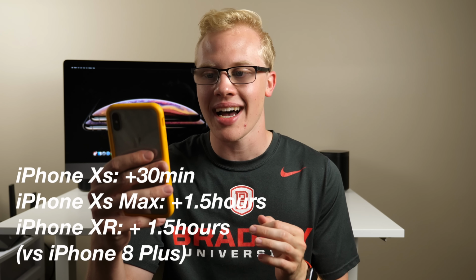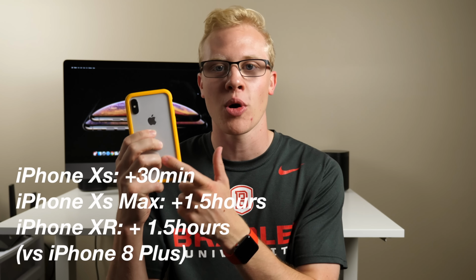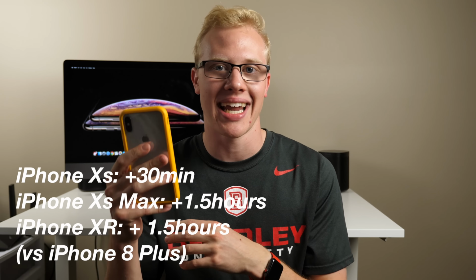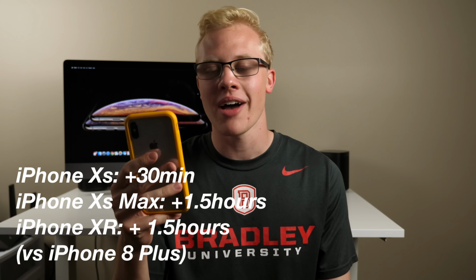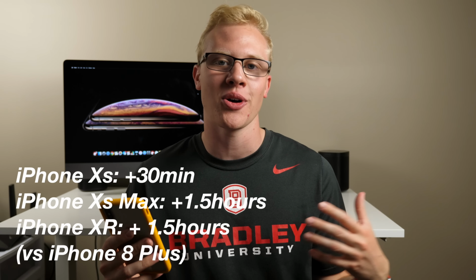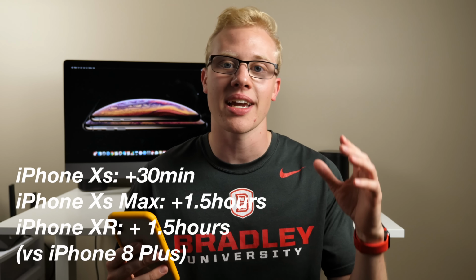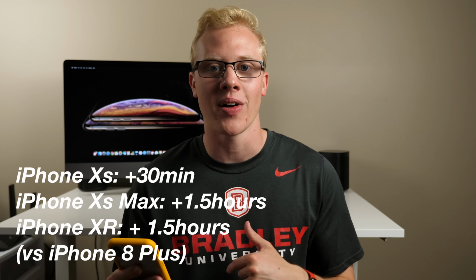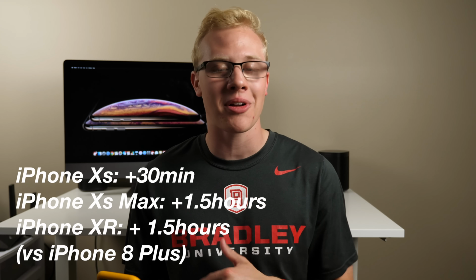For the regularly sized iPhone XS, you get 30 minutes more battery life than iPhone X. So the phone I'm holding right now should be 30 minutes worse performing with battery life than the new iPhone XS this year. iPhone XS Max is pretty crazy, 1.5 hours more battery than the 2017 iPhone X. And if you get the iPhone XR, they used a slightly different benchmark or point of comparison here. They say you're going to get 1.5 hours more battery life on the 2018 iPhone XR than the 2017 iPhone 8 Plus.